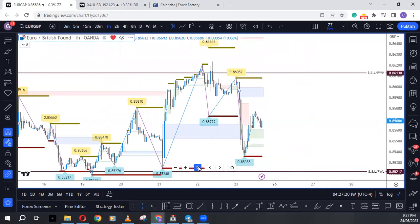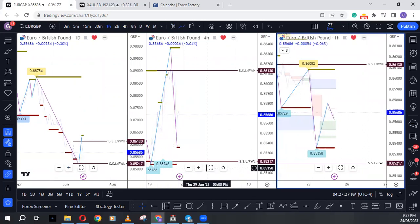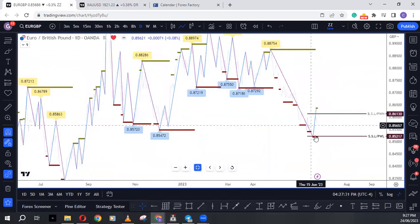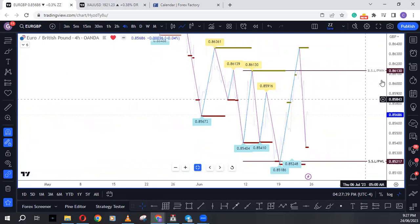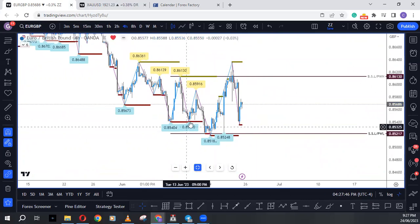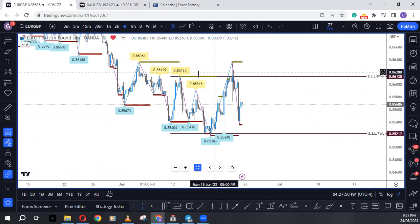So looking at the EURGBP, on the daily, order flow on this pair we can say is still on the downside. It's still bearish. It has swept 85.47 and no new high has been made. If we go into the 4-hour time frame, we can see that we have what looks like a breaker of a sort on the 4-hour time frame, because we had this low, high, this lower low, and then price.